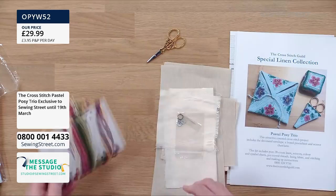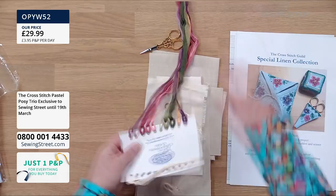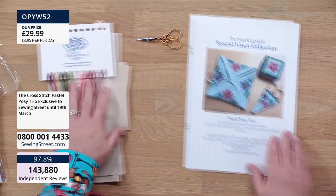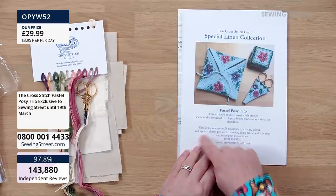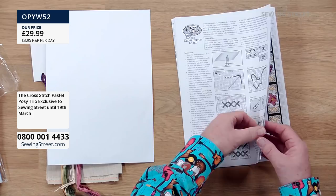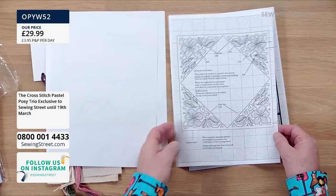Then you get all your threads. They're all numbered, they're listed. Yes, they're numbered as well on the back there. There's also a phone number if you get stuck. Jane won't answer the phone herself. And then here in the instructions, you get 28 count linen, scissors, colour and symbol charts, pre-sorted threads, lining fabric, stitching and making up instructions. These are all the instructions here. They're how to do the stitches, how to make it up. There's your chart. One of your charts.